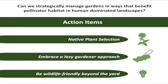Which brings me to the overarching question that I'm discussing with you here today, and this is the central theme of my research program: can we strategically manage gardens in ways that benefit pollinator habitat in these human-dominated landscapes? And today I'm going to present to you 3 action items that you can take home with you.